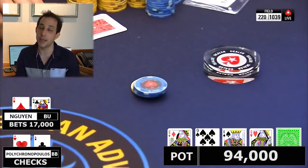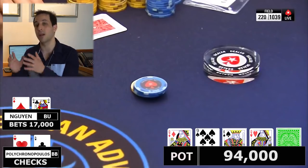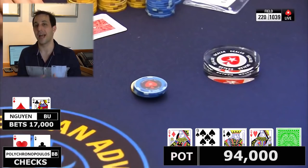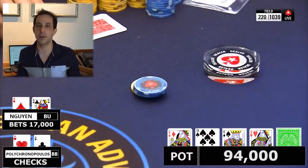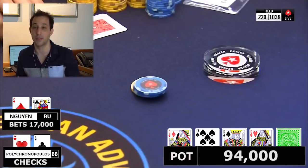I'd like to go a little bit bigger and set this up for a bigger size river bet to really put Polychronopolous in a very tough spot with his entire range. I think she could also exploitatively bet a little bit bigger here and just get value, because if Polychronopolous has a hand that he's planning on calling the turn and the river with, he's going to call pretty much regardless of what size she bets. So from an exploitative standpoint, I think she could go a little bit bigger here, like 40,000 on the turn, 100,000 on the river, and just try and rep a queen, but get called by all the hands that he has that are bluff catchers.